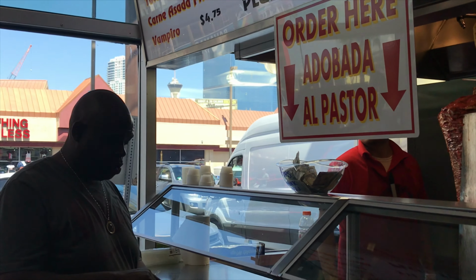Oh my God. I've never had lengua fries. Let's see. Look at all that cheese. The first time I've ever tried them is here. Oh my goodness, look at that bite. Full of cheese, just full of goody goodness.